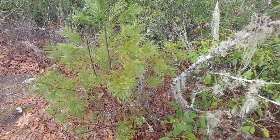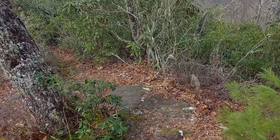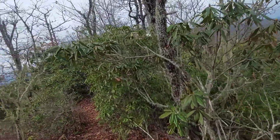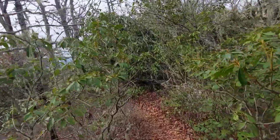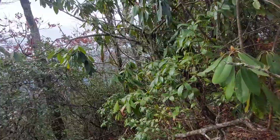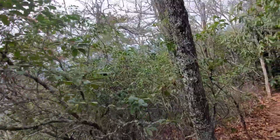Another one here. Very sun loving. Does very well. Comes in often after fires or along lake shores and stuff like that. Fast growing. It's the tallest tree, full grown, in the Northeast forest. And yes, I refer everything to the Northeast forest because that's where I'm from.